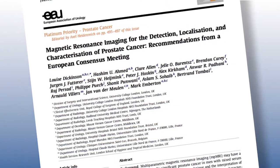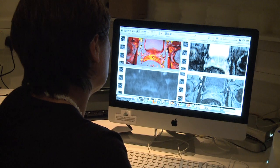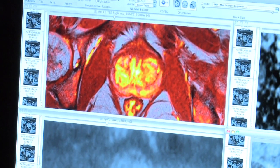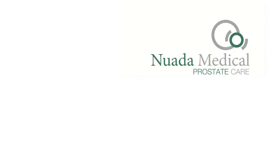We've been doing multiple trials, many of which are now in the public domain and some just accepted for publication, showing the ability of MRI. And this isn't just a standard MR, it's using contrast and it's using diffusion to pick up tumours. We now think that for people with significant cancer, we are about 90% accurate in our ability to pick up those tumours. If you compare that to a standard untargeted transrectal biopsy's accuracy, we know that to be about 30%. So that's a completely different league.